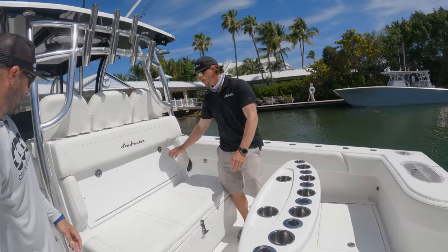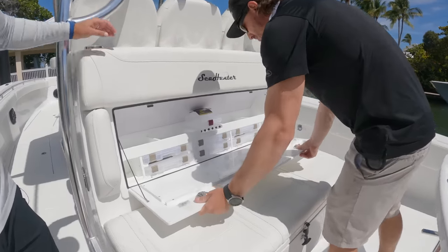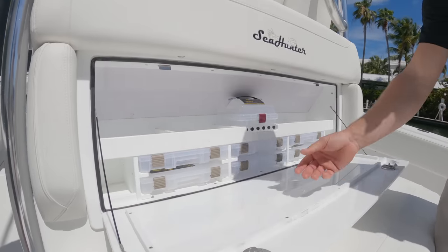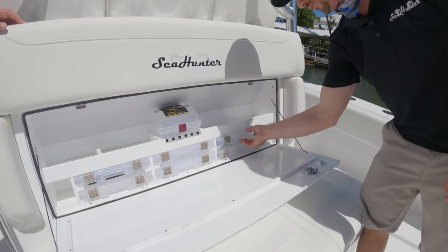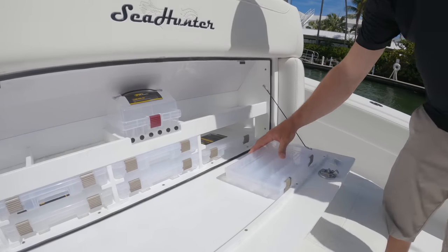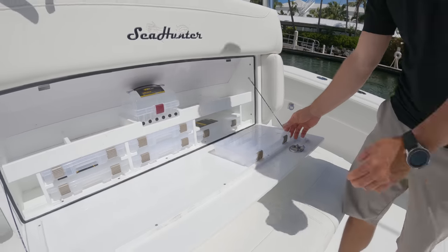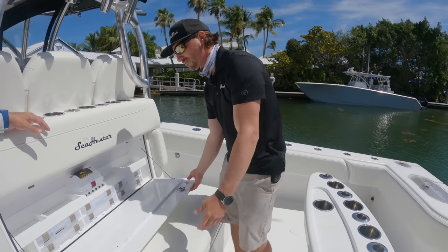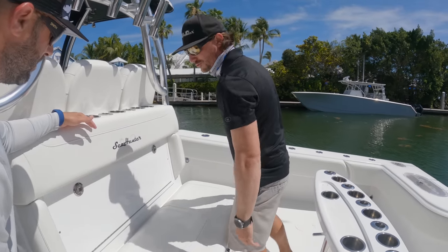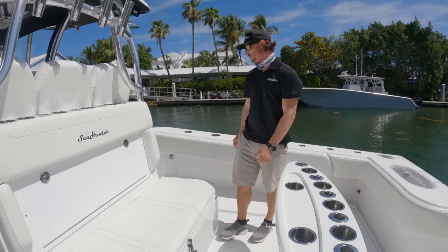We got a cool little tackle center here. Leader holder, your Plano boxes slide out, some little catch-all trays around there. There's a little lip on here too, so when you have your trays out, they can't slide off in rough seas. Oh yeah, good idea. It's super nice. Everything's lockable as well, so you can lock everything up when you get back to the dock at night. So you're not trucking all your stuff back and forth.